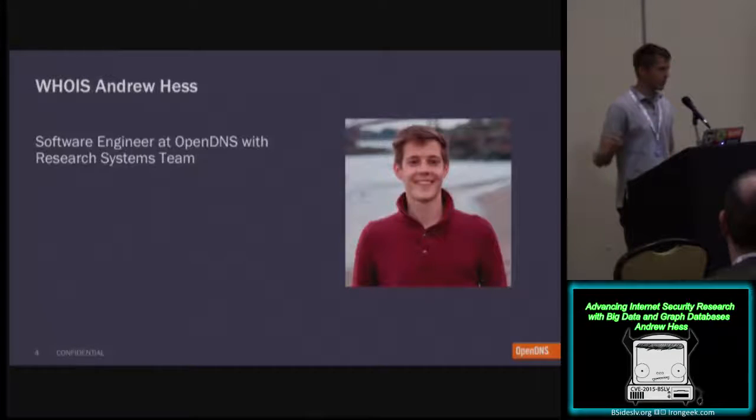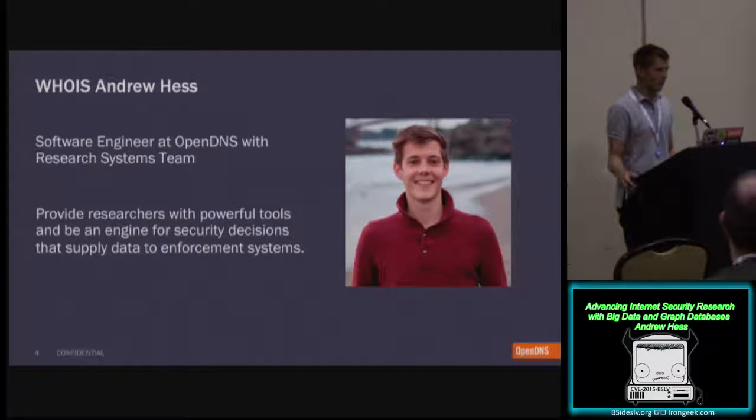So about me, I'm a software engineer at OpenDNS. I've been there for about a year and a half, and I'm on the research systems team, and our goal is to provide researchers with very powerful tools and then ultimately serve as the connecting point from getting data from research or third-party sources and into our production environment so that it's actually enforced.